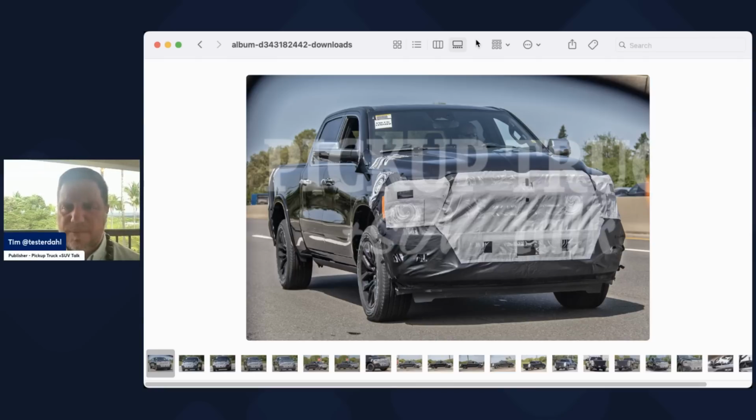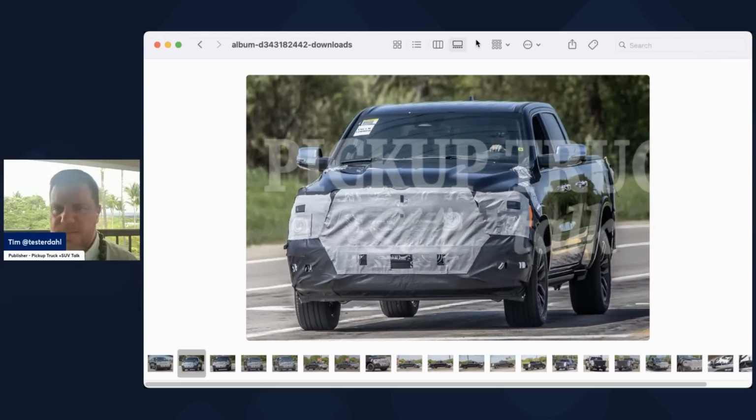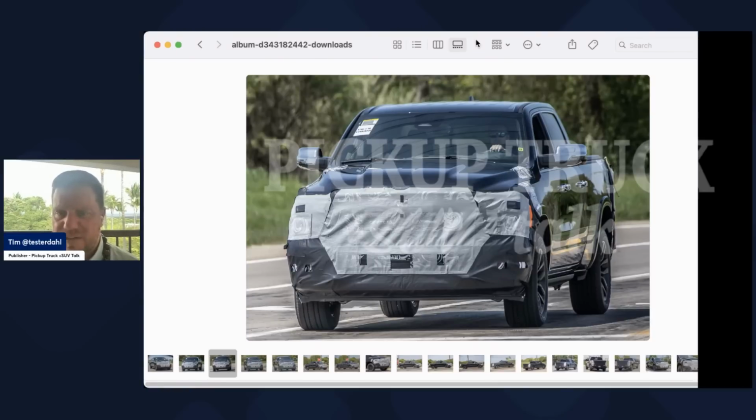So we're going to see a brand new front fascia. We're going to see new headlights, probably new bumper. And I'm going to guess this has a lot to do with the Ram REV. If the Ram REV is their fully electric version, they'll probably borrow some of the styling cues from that version of the truck, which typically happens. You can see the things that aren't camouflaged are the same, right? So tow mirrors are the same, the doors are the same, but here is the front fascia.